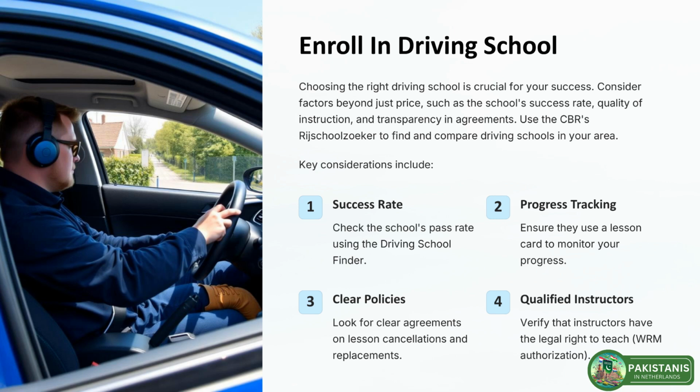Clear policies. Look for transparency in their policies, especially regarding cancellations and rescheduling. A good school will have clear terms and conditions, so you're not caught off guard by unexpected fees or rigid schedules. Understanding these policies up front can save you a lot of headaches later. Qualified instructors with WRM authorization. This is a big one. Always verify that the instructors are properly certified and have WRM authorization. This is the official Dutch certification for driving instructors, ensuring they meet the required standards to teach. It's also a sign that the school is professional and trustworthy.